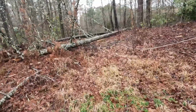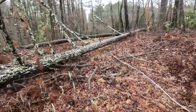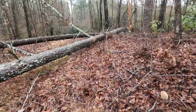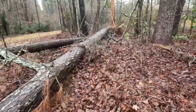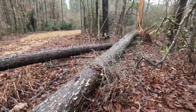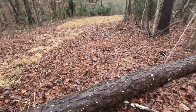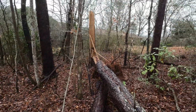Alright guys, today we have the most insane, random find. We're about to get into this real quick. It's the most insane house, or just a random find. I'll show you guys. House in question is right there.